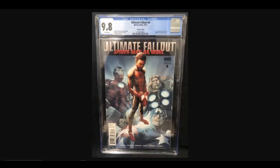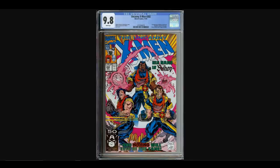Once again, Ultimate Fallout 4. Now, I did get a little specky. The other recent book that I picked up is Uncanny X-Men 282. This is the first appearance of Bishop. Cool cover. It's his first cameo appearance, not his first full appearance, but it's the cover appearance, which kind of trumps a lot of stuff. This is the one that people want if they want a Bishop book.